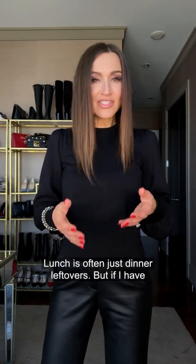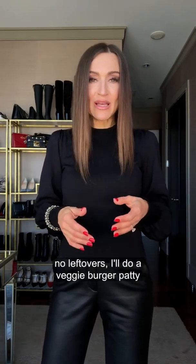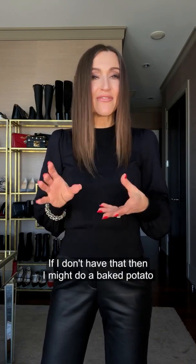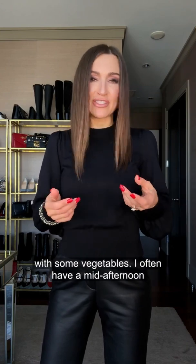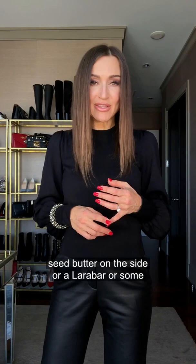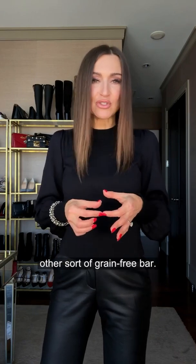a fried egg. Lunch is often just dinner leftovers, but if I have no leftovers, I'll do a veggie burger patty with some tomatoes and a salad on the side. If I don't have that, then I might do a baked potato with some vegetables. I often have a mid-afternoon snack, and that could be an apple with some pumpkin seed butter on the side, or a Lara bar, or some other sort of grain-free bar.